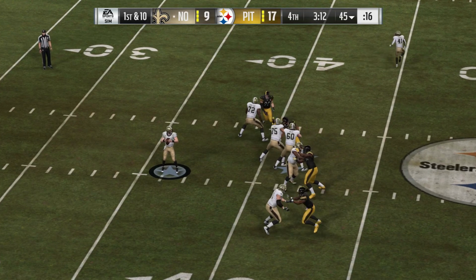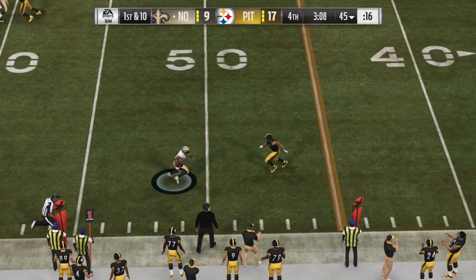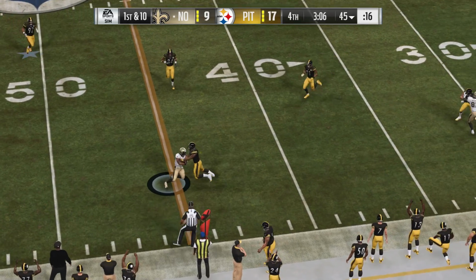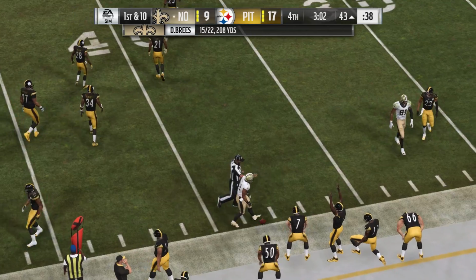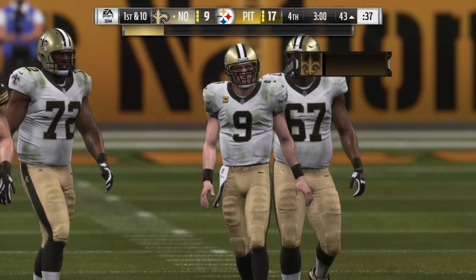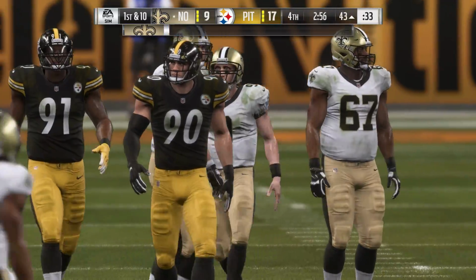From the gun, it's Brees. He goes underneath to Ingram. And he'll work it across midfield inside the 45. Right off the bat, it's a 1st down to start the drive, 12 yards. First play of the drive in their hip pocket.